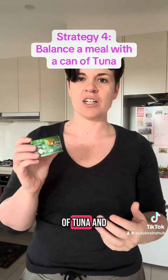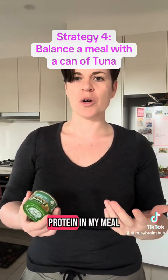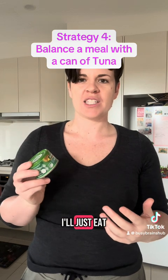One of my other favorite additions is, so my partner is vegetarian and I eat meat. I've tried doing vegetarian before, but I just didn't feel great with it. But we eat a lot of vegetarian meals. So what I do is I also just stock up on cans of tuna. And sometimes if I'm like, oh, it's going to be a veggie only meal, I want a little bit more protein in my meal, I will just eat some tuna as well on the side. I actually really like these flavors, so I can just have it straight out of the can.